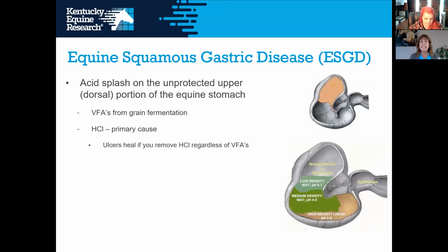disease, because in the glandular portion of the stomach, we know so little about those ulcers at this point that I don't really have a lot of feeding and management recommendations. Work with your veterinarian. When the vet scopes the stomach and they see those glandular ulcers, there are medications that can help those ulcers. For the most part, the typical recommendations that you get are, again, for the equine squamous gastric disease or the ulcers you find in the dorsal portion of the stomach.